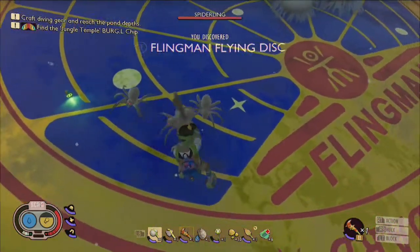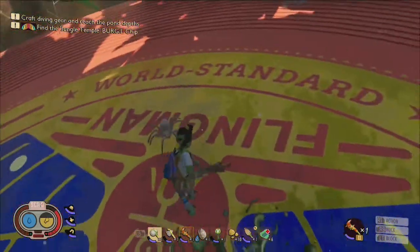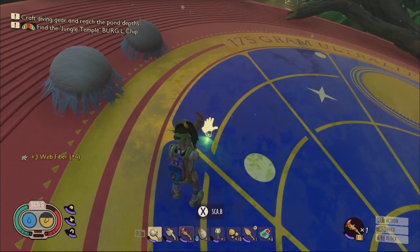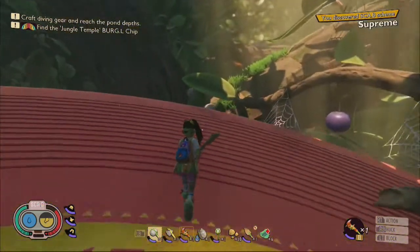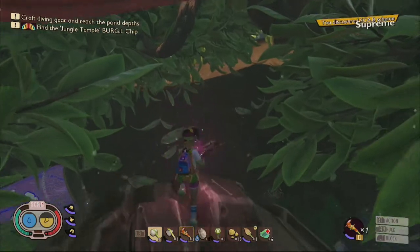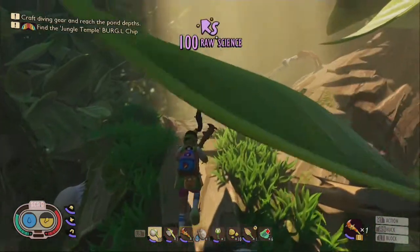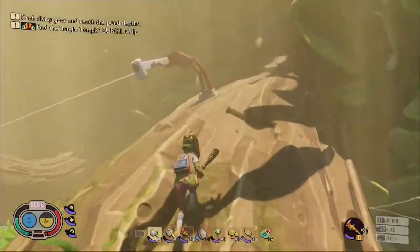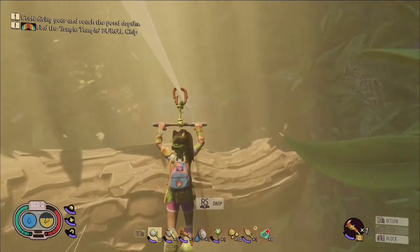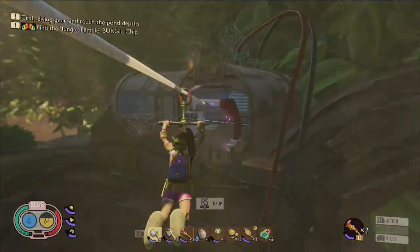Here you are likely to encounter 3 spiderlings, so be prepared for battle or to run. You can also acquire the Supreme Scab Scheme from the top of the Flingman flying disc, and also some extra raw science from the branch below. From the far side of the disc, you will spot another pre-built zipline anchor, and when you take it, you will end up in another lab outpost that's filled with more spiderlings and raw science.